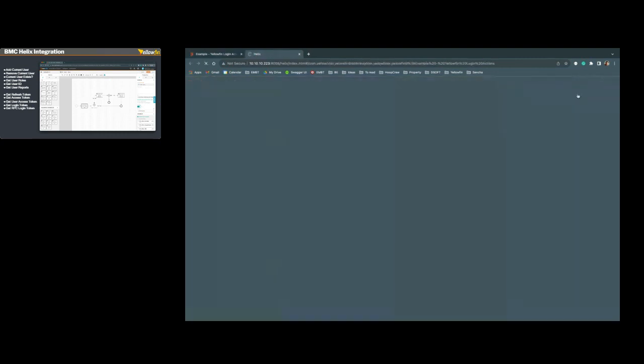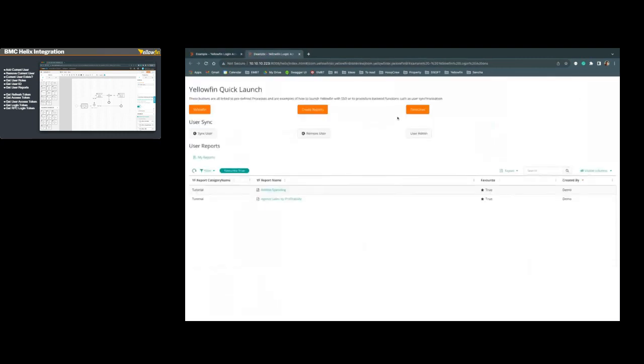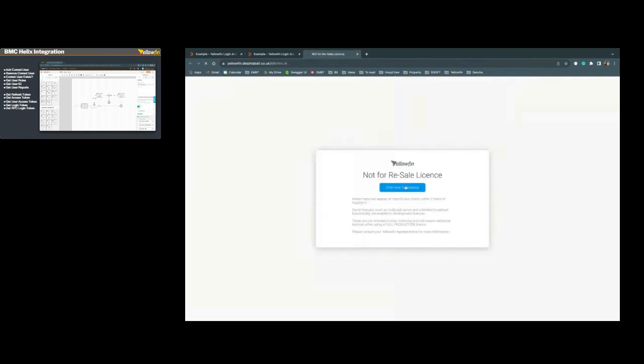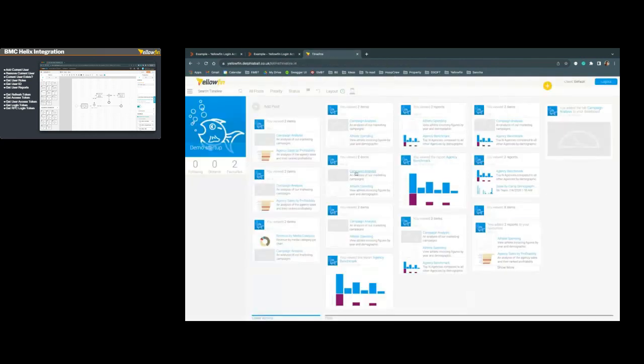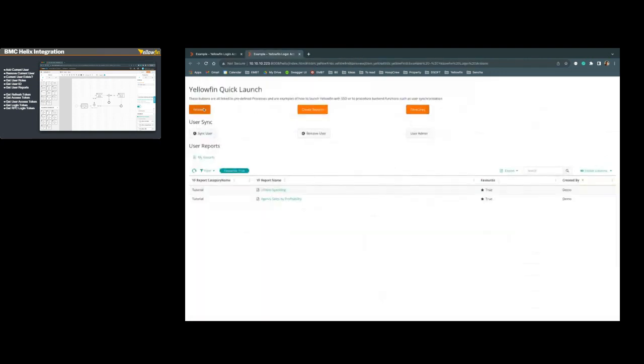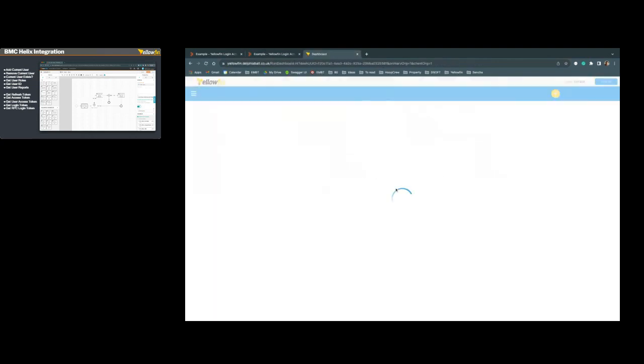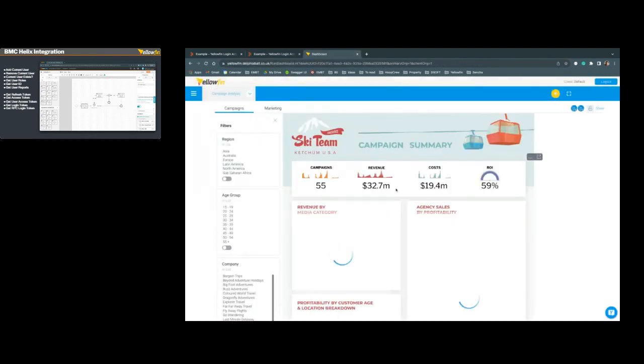So let's preview this page. And here, let's just click on timelines. And here we can see we're straight into the timelines features within Yellowfin. So we can see and have a look at the reports over time, different items that have been run, and so on. And if we come back here, let's just go and log straight into Yellowfin, to the main dashboard. Okay, in we come, nice and quick.